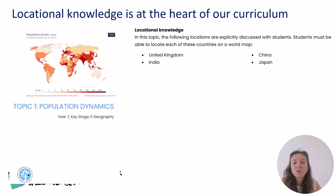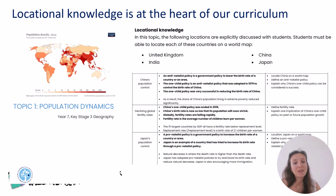So on the screen here you can see a screenshot from the MTP of our population dynamics topic, the first topic in Year 7, where they're going to explicitly learn about and should be able to locate the UK, China, India and Japan. In the MTP, when the lesson endpoints are stated alongside the core knowledge, the lesson endpoint is that students should be able to locate that country as well. So we've really carefully, specifically laid out what students should be able to do in terms of their locational knowledge.